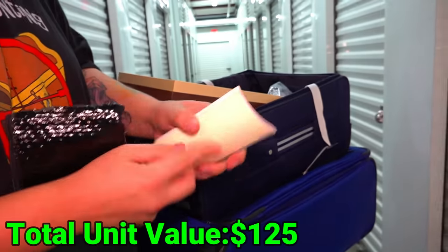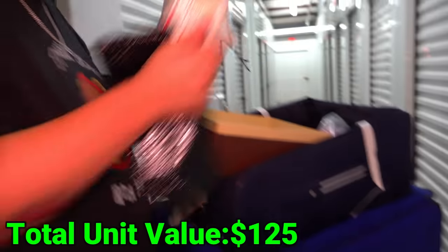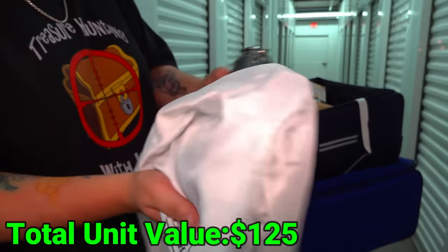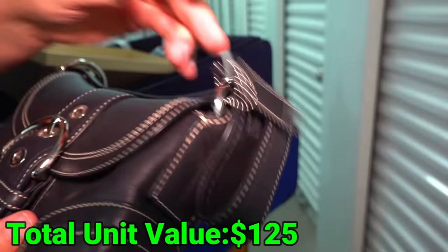This has got, what is this, a checkbook? Well, I guess that means we can write ourselves a check for whatever we'd like, right? Yeah. This coach right here, I think this is gonna be what it is. It feels like a purse. Oh yeah, look at that. Is it a coach though? Where's the logo? Yeah, look at that. Hey. It's a brand new coach bag.